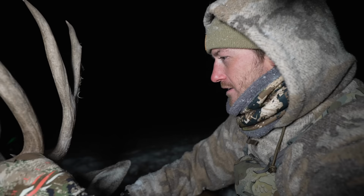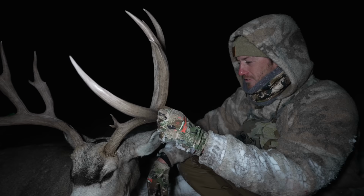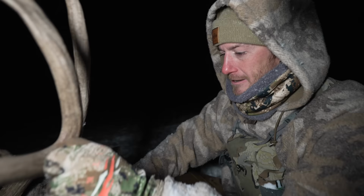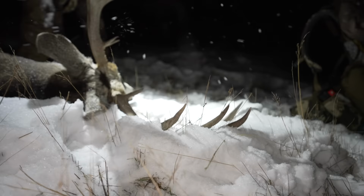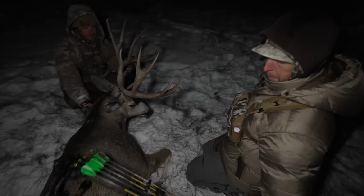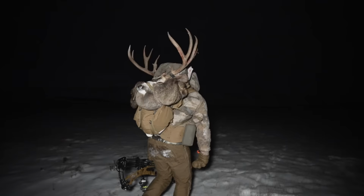You know, to echo what Brian said, just absolutely a team effort across the board to get this done. And the stars aligned in the bottom of the ninth, bases loaded, full count, and I was able to slip into 35 yards as he was bedded and got a really good arrow in him. He made it about 80 yards and laid down and I was able to watch him expire. Brian was right behind me basically. Shared a couple hugs and, man, just an incredible animal, incredible memory. I don't know if we'll ever top this one. It's unforgettable. I'm so grateful.